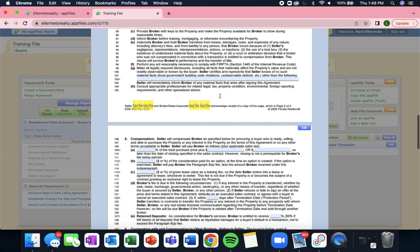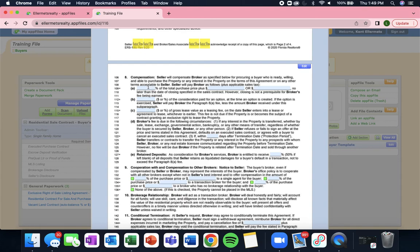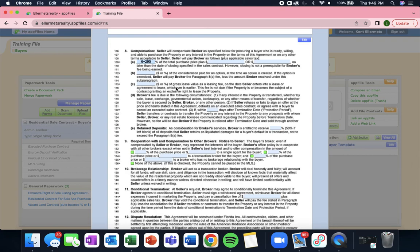Legally required disclosures. Of course, we want to have a seller's disclosure and if there are any violations, anything like that. And here is where compensation. We are asking for 6%, and we have a plus $295 for our transaction fee. You want to make sure before any of this is done that the seller signs the Ellermets Realty standard disclosure. That covers that item and takes good care of them. We don't want to be involved in a consideration of an option, and we're not a leasing company, so we're actually looking for the 6% plus $295.